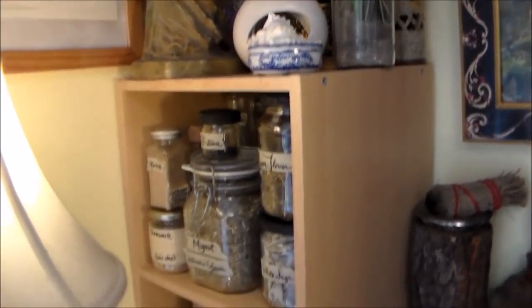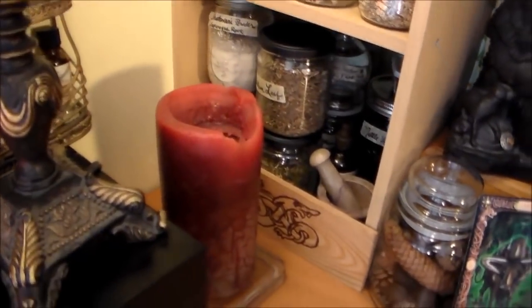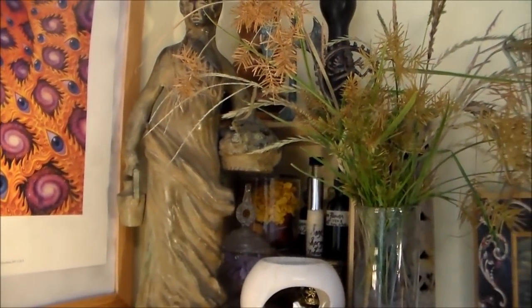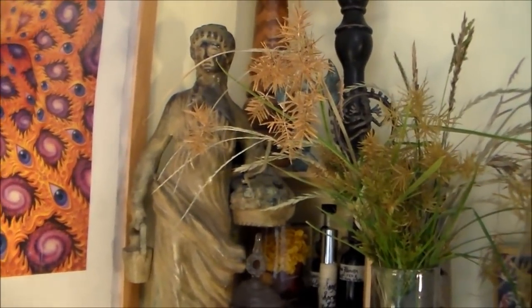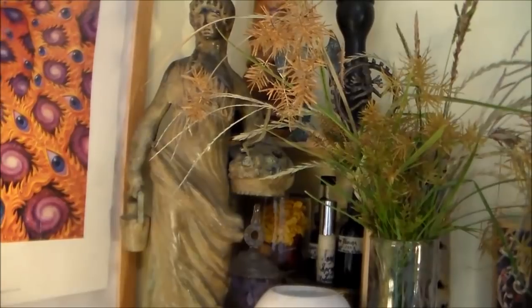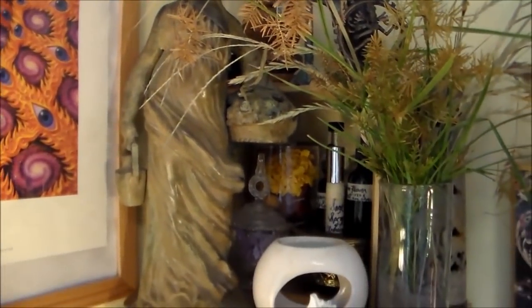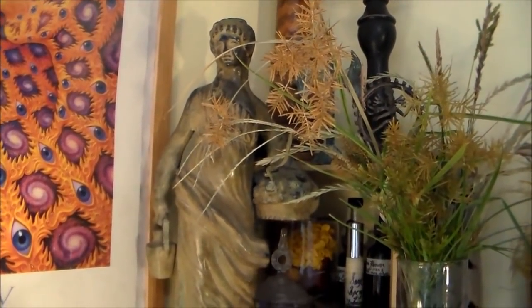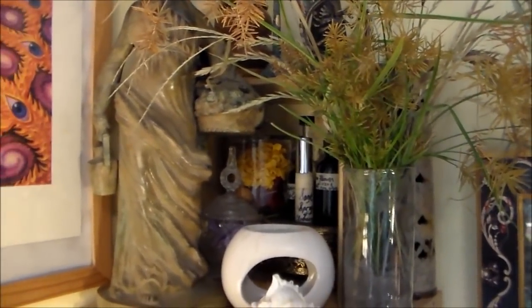This is the Apothecary section. This is another statue that wasn't really ever an altar statue, but I really love having her here. It brings this energy in that I'm really into right now. I don't know if she's supposed to be someone specific, but she reminds me of like a Persephone type of thing. There's something very sweet and feminine about her, and I like having that energy over here right now. It works, especially in my sort of kitchen witchery section.